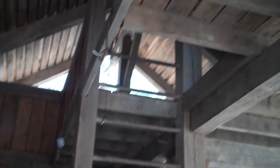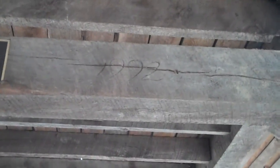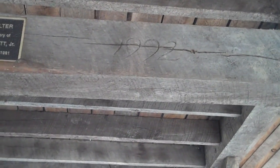Has a loft up there. And with the date on here, I don't know if you can see that carved in, the 1992, same style as the 1994, carved and dated on our house. BRTF, Blue Ridge Timber Frame Construction.